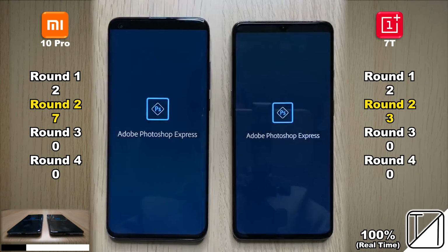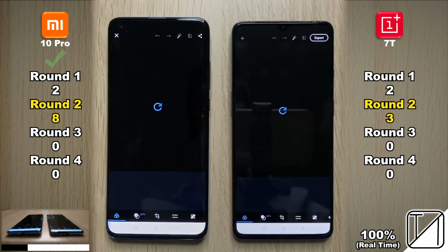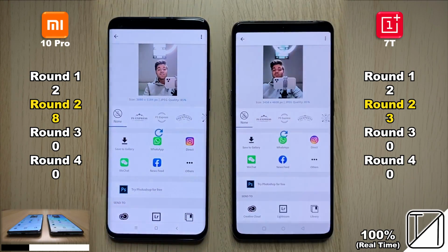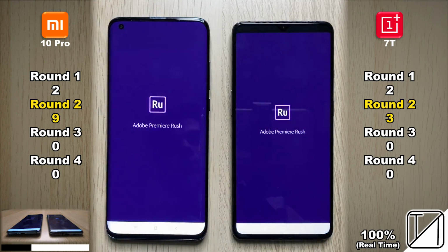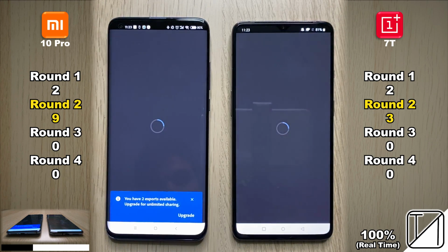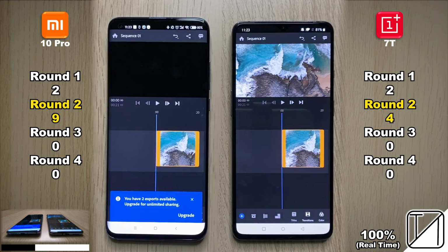Going out to Photoshop Express now to export the photo that we took earlier when we took a snap using that selfie cam. They are both doing pretty similar things, and when saving them to gallery, the Mi 10 Pro takes another point there by a hair of a second. I had to give it there though because it did export the photo slightly quicker. Opening up Premiere Rush was pretty similar, but actually going into the project itself, the OnePlus 7T surprisingly opened it up quite a lot quicker than the Mi 10 Pro.